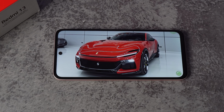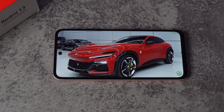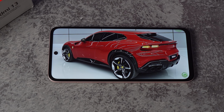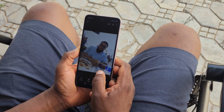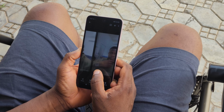Colors are sharp and vibrant when you're watching videos on this phone, and on YouTube you can watch videos up to 4K quality, which means you are guaranteed to enjoy high quality streaming and video content when you're watching videos either on Netflix or YouTube using the smartphone.